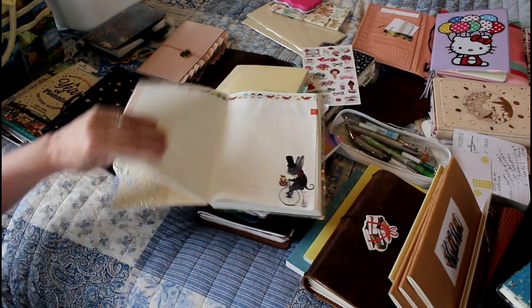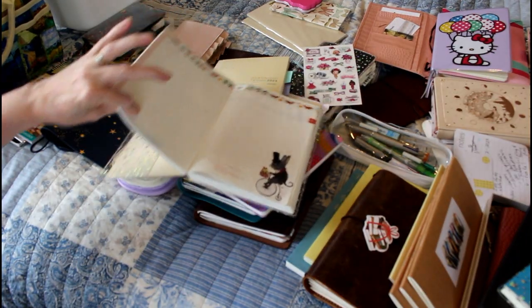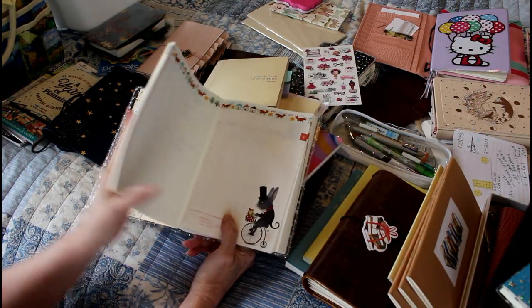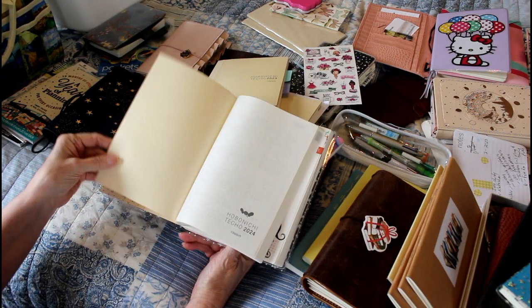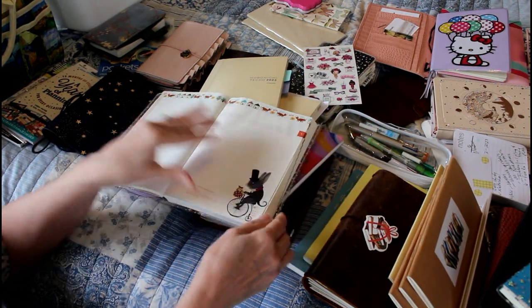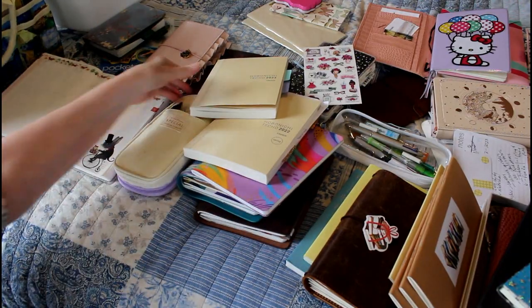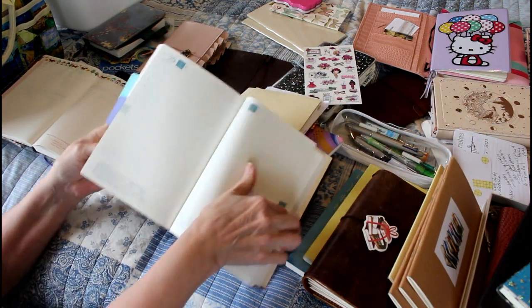But the thing is, all of this is wasted space. So my plan is to take my X-Acto knife, take the cover off, probably save the cover because it's very heavy cardstock, and pull all the pages that I didn't use, which there are many, out of all of these planners.